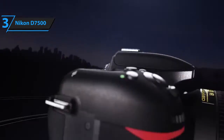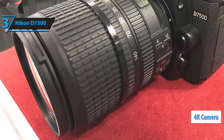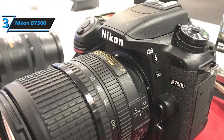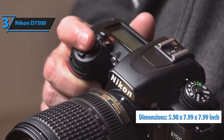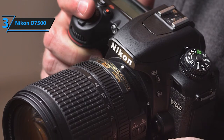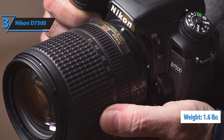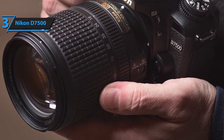First and foremost, this is a 4K camera that excels in both photo shooting and video capturing. It supports most conventional file formats and allows simple playback on pretty much all smart devices. The dimensions of this camera measure 5.98 inches by 7.99 inches by 7.99 inches, and it weighs approximately 1.66 pounds. Although it's true that it's just a bit larger and heavier than some cameras in our review, it's still exceptionally light and quite petite in terms of size.